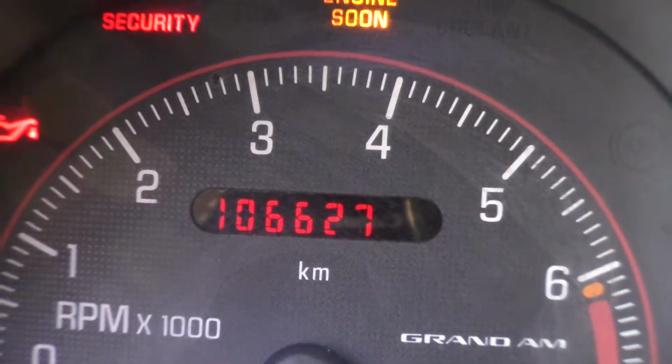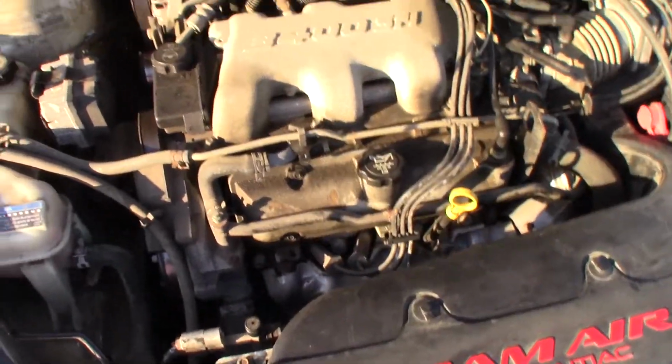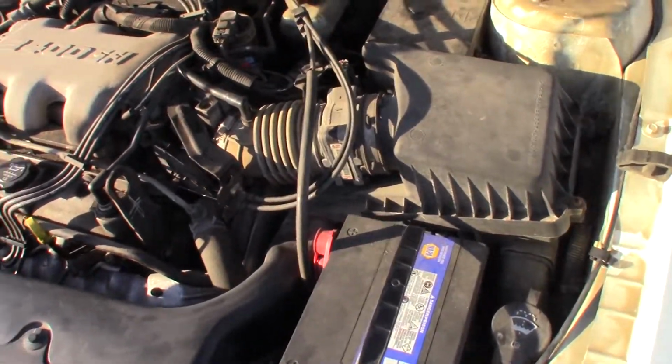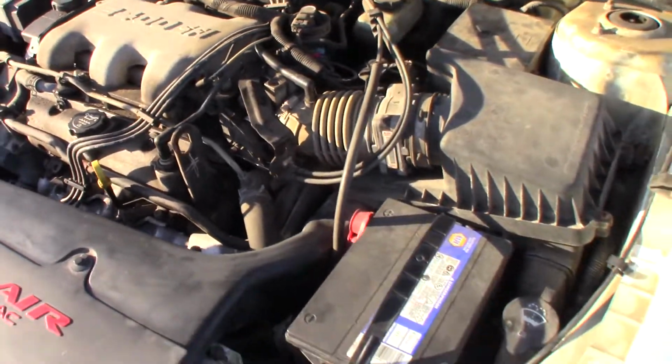Current mileage, so it's bone stock 3400. It's got the fancy Ram Air on it. Other than that, nothing special about this thing.